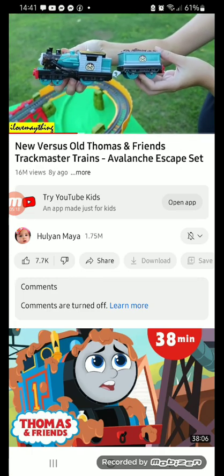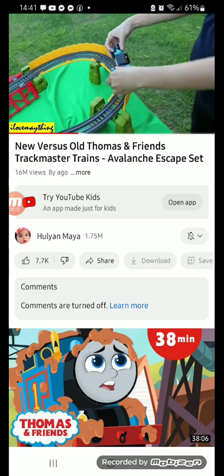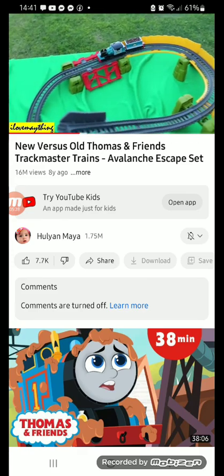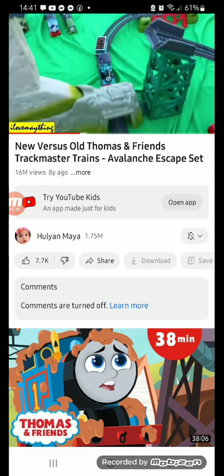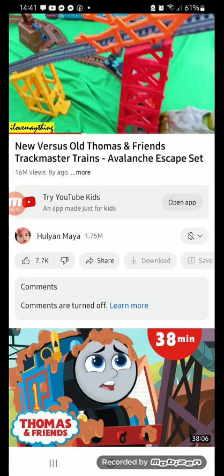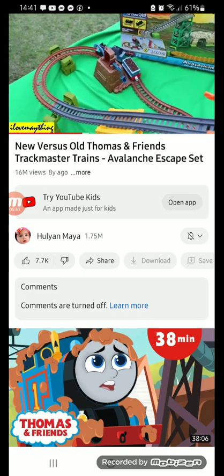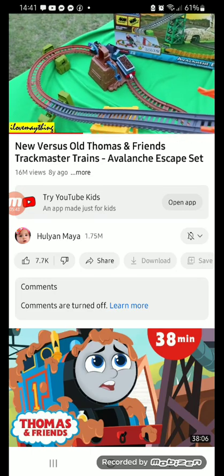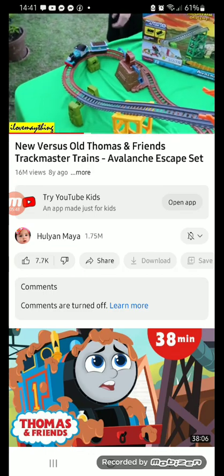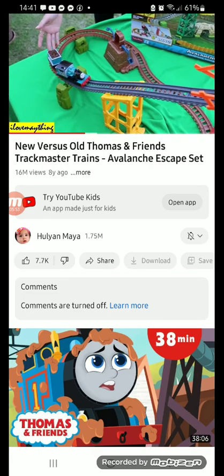Now, let's try the old Trackmaster Ferdinand. Go, Ferdinand. You can do it, Ferdinand. Go! Woohoo! Ferdinand from Misty Island. He got stuck. He needs some help, Rhea. Go help him. There you go. Uh-oh. Come on, Ferdinand!